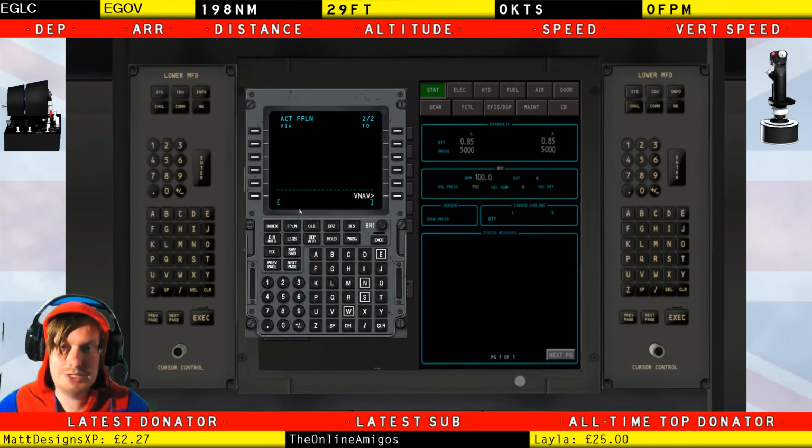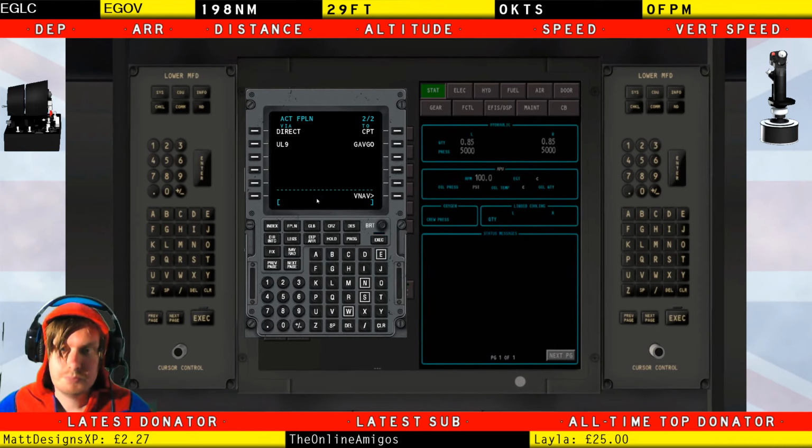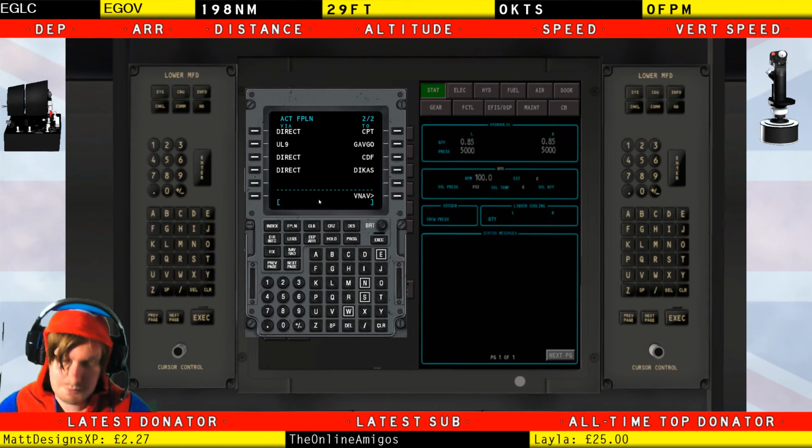We're going to go, where are we going? Direct out of here to CPT. From there, we want the airway UL9, and from UL9 we'll go over to this waypoint over here. Lovely. Okay, from there we're going to go direct to Cardiff, which is that one. Sweet. Execute that. Got our next waypoint coming in. Get that in the list there. Cool. Okay, from there we'll want an airway, which is UN684.